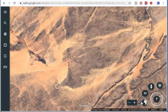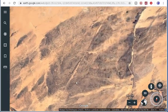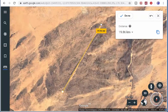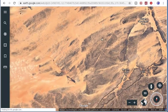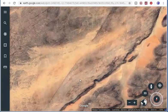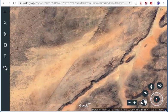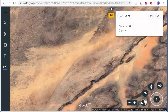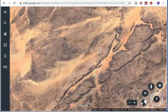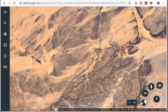Now the first one is right there. We can measure it. How long is that? It's at least 20 kilometers long. That's not the only one though. And you see a couple of others around here. Is that the other one right there? The other one is here. This is another, what it seems to be, man-made canal. That's 12 kilometers long right there. So you've got two of those. One here and one there. One right next to each other.